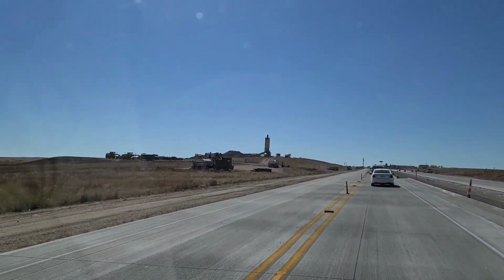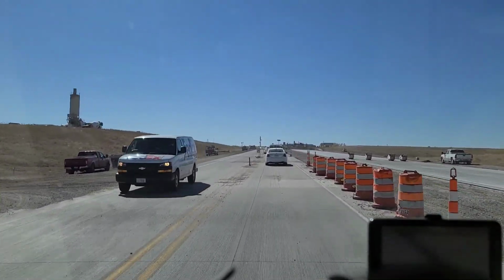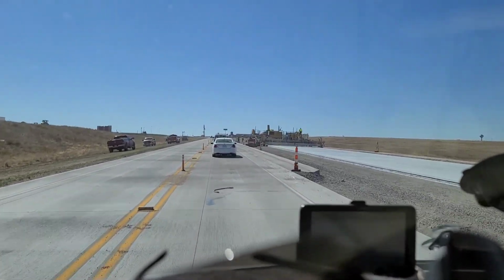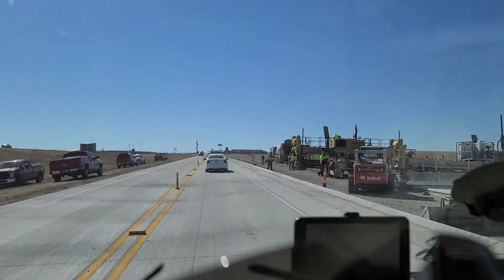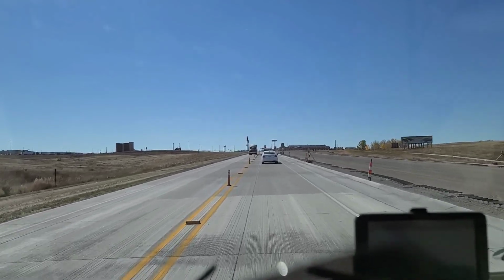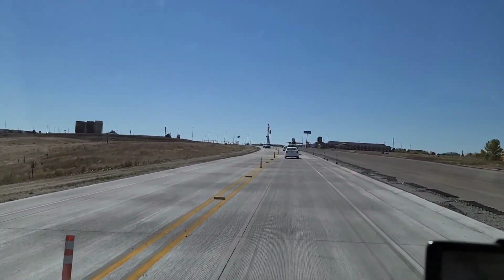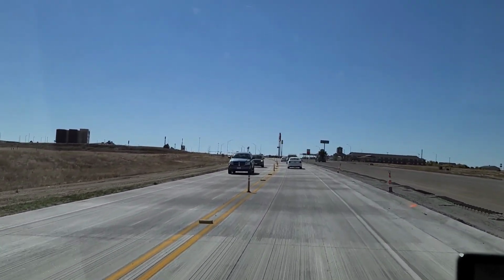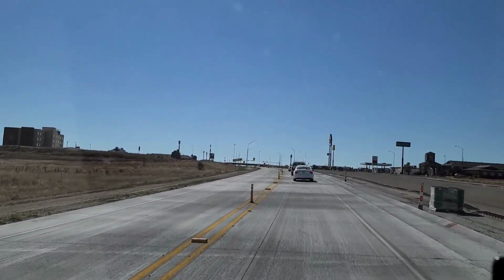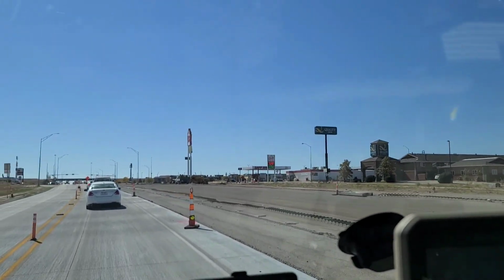Making all the concrete up here to the left, right there. Right there, they're laying down new concrete. Inn over there, lots of gas stations.